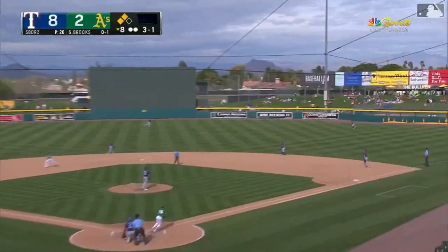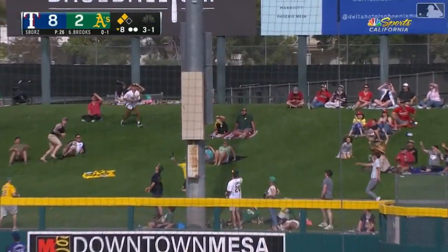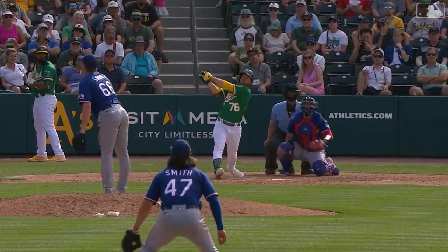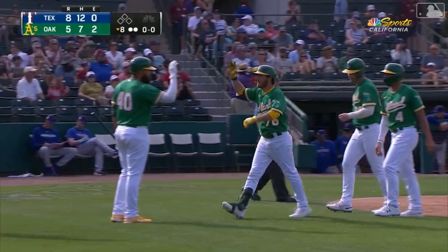3-1 pitch. Swung on a drive to deep right field. Going back is the right fielder at the wall, looks up, and it is gone. Out of the berm, a three-run homer. It's now 8-5. What a shot from Brooks.